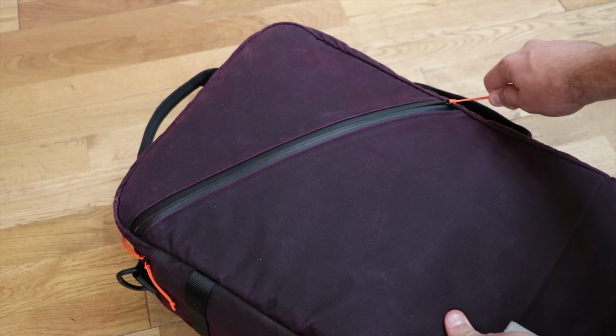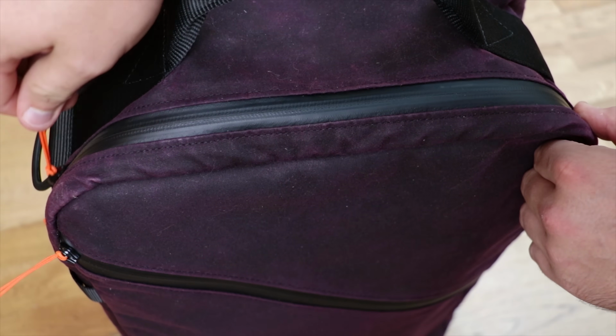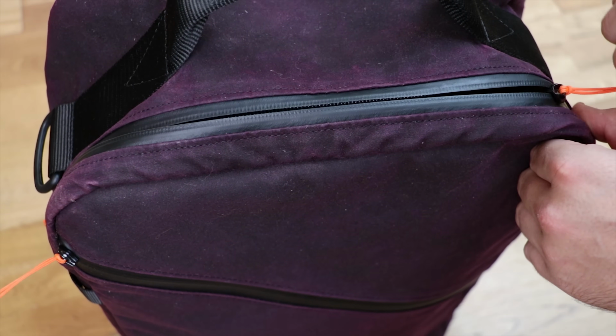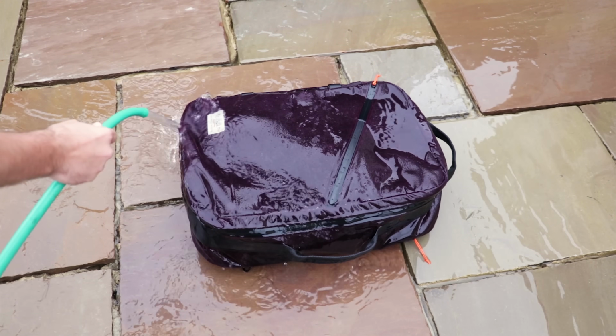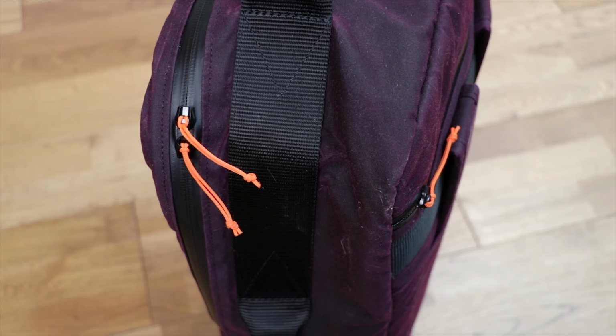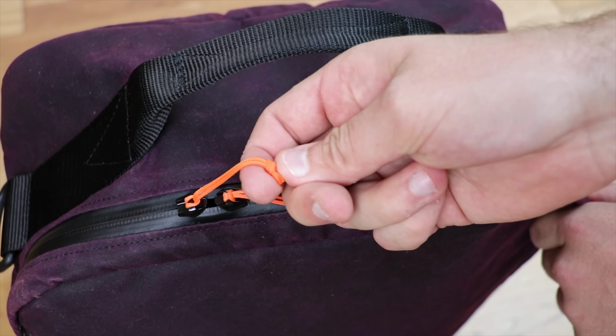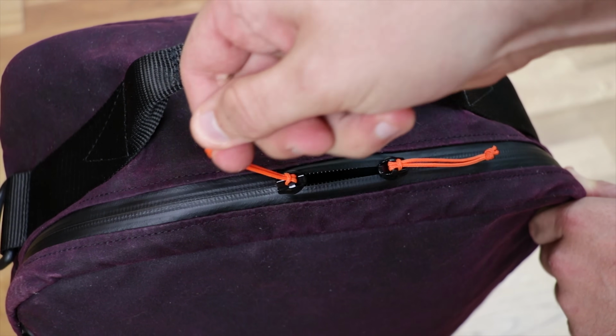Finally, as we've previously mentioned, every zip on the Trakke Storr is a YKK AquaGuard 5CN. We love the decision here from Trakke, choosing one of the most water resistant zips available on the market. Additionally, each zip features a bright orange zipper pull that we think looks pretty cool, and it will help you easily open the pack whenever you need to.